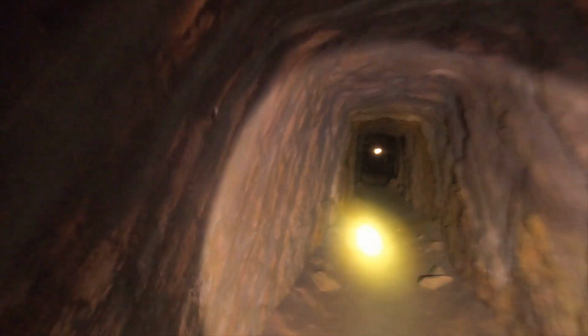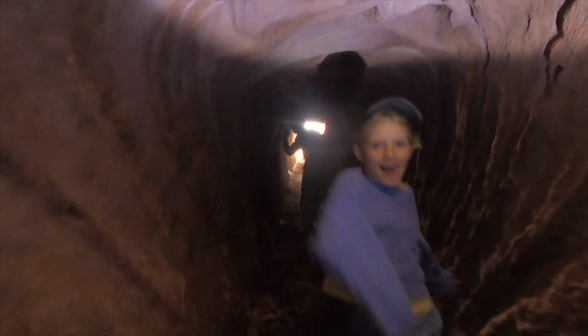Gross. And look at the micro bats, Dad. Come on, Dad. I just heard a micro bat. It's okay. Leave him. Oh, it's coming down. I can't really see it. Hang on. Oh, there we go.